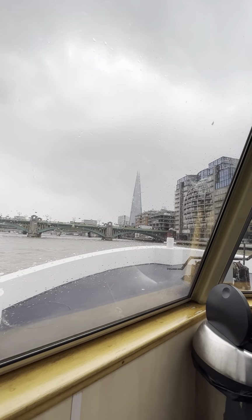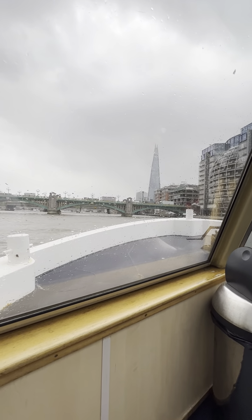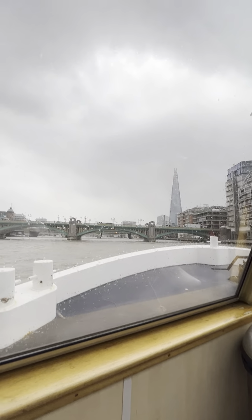I reckon there's a few of the architects must have been on the opening. There was one Juice as well. I like this building. It's kind of like a football.